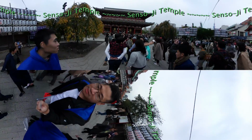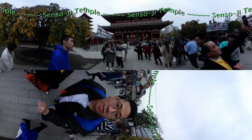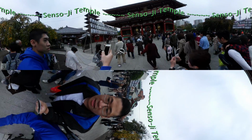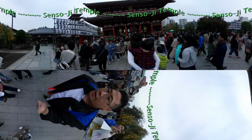So we finally made it to the front gate of the shrine. It's massive, it's beautiful. This is definitely one of the major attractions in all of Tokyo. We're gonna do a few things inside. We're gonna say a few prayers. We're gonna leave some incense. We're gonna make a small donation, and we're gonna get our fortune read.